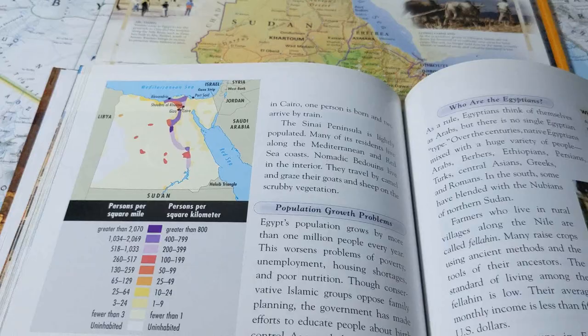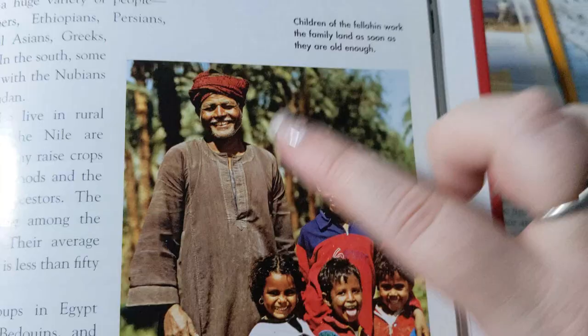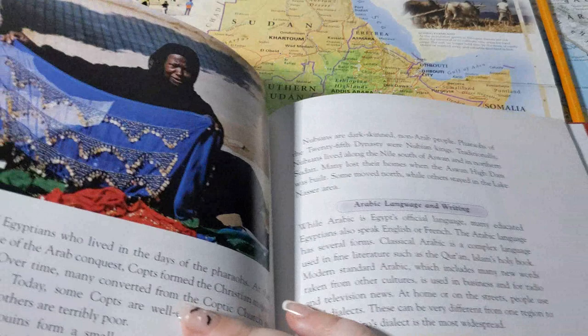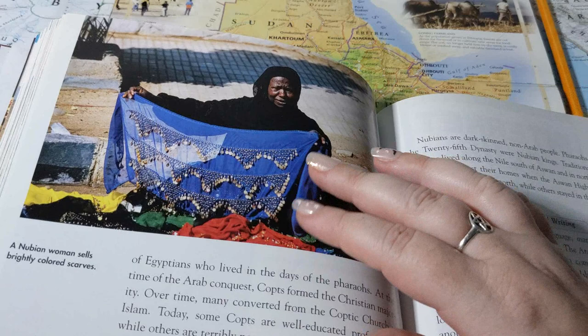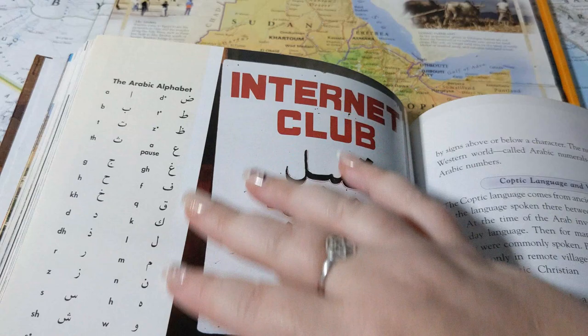Oh my gosh, look at these faces. Look at this one. Very proud parent there. Such beautiful children. Oh, how gorgeous. She's got some beautiful scarves, it looks like the kind that belly dancers wear around their hips to make it jingle. That's so pretty. The Internet Club. This is talking about what Arabic looks like.